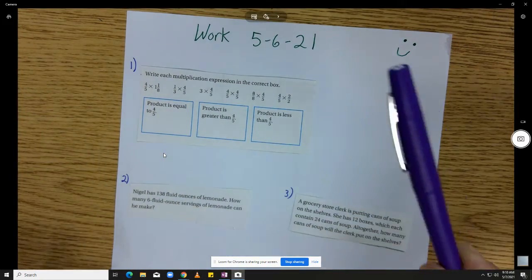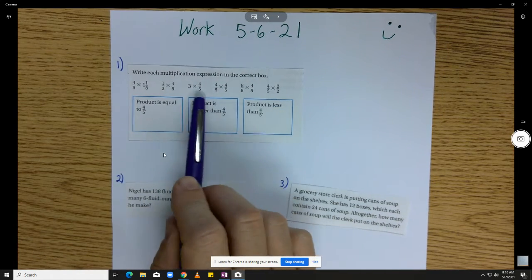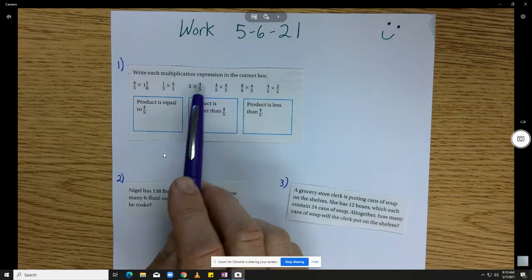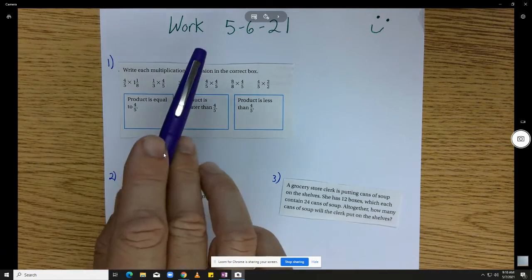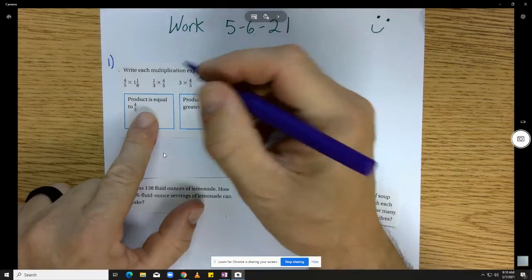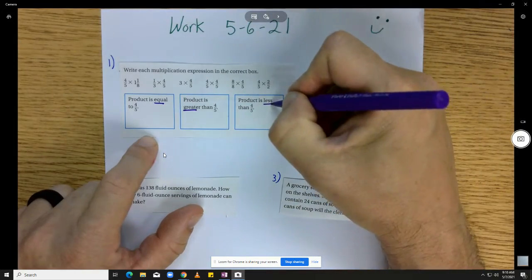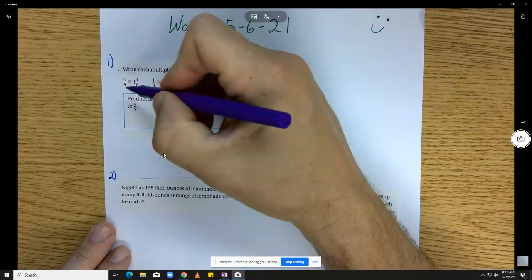All right, I'm going to go with purple. I'm feeling purple today. Now, I really love this problem, because it says write each multiplication expression. You have to take each of these and put them in the correct box. I know that's kind of hard to do in your notebook, but once you see how this works, you're going to remember these problems. The product is either going to be equal to 4/5, greater than 4/5, or less than 4/5. On each of these, the trick is you can get rid of the 4/5.